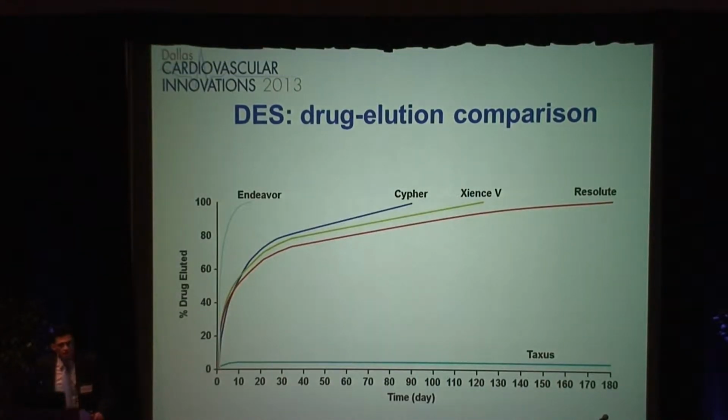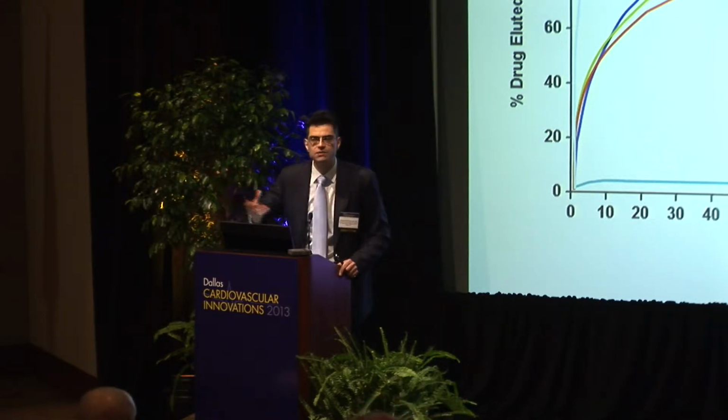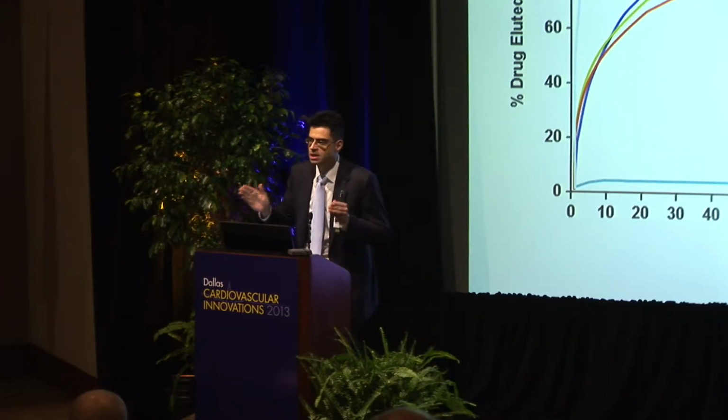What is very interesting is that currently the drug elution, which means the rate with which the drug is being released, is very similar. With most current stents, most of the drug is actually released over 3 months. We've learned over time that you don't want too long, because that's toxic. You don't want too short, because then you get more stenosis, but you want it just right. And the right duration seems to be about 3 months.